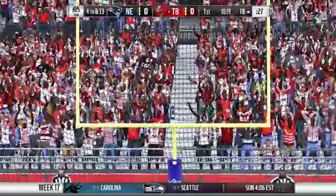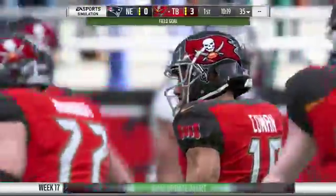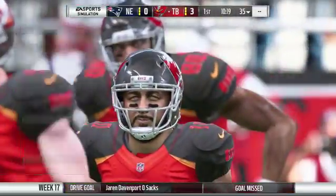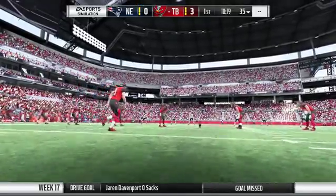And this one is right through. And the Bucs take a 3-0 lead. A dozen plays on that drive that ends with the field goal.